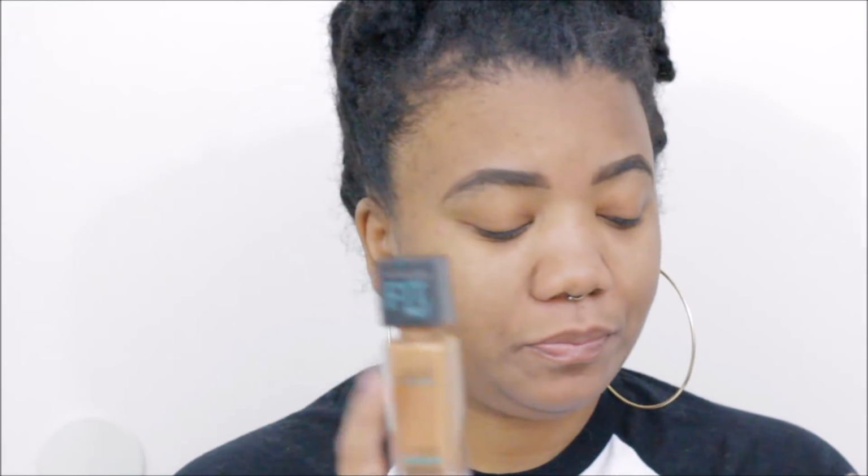I'm going to open up my Fit Me foundation, and I use the color 338. Alright. This is the Pure Mineral Concealer by Ruby Kisses in the color Light Beige.